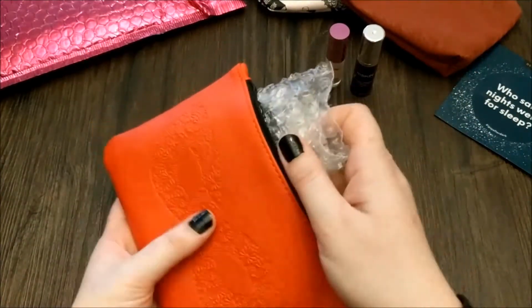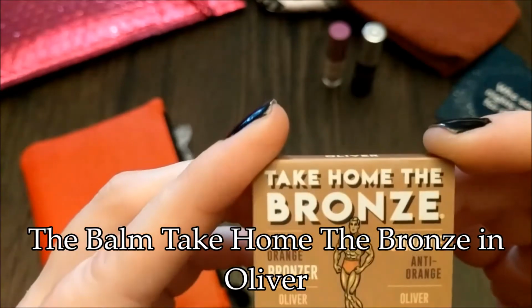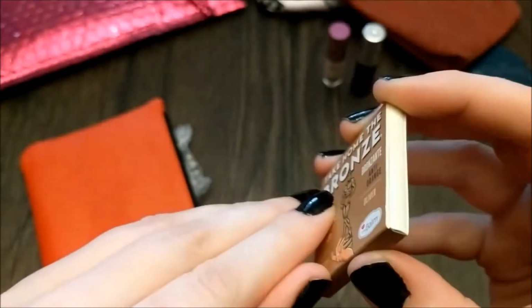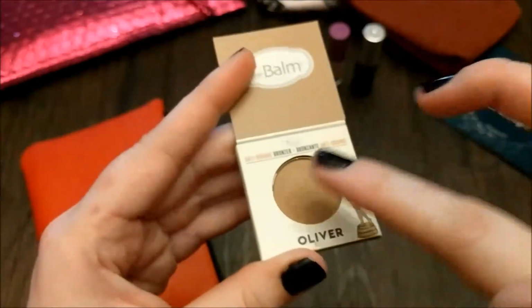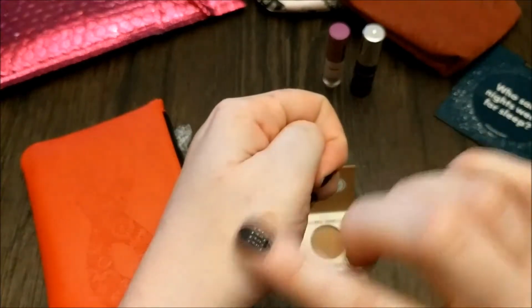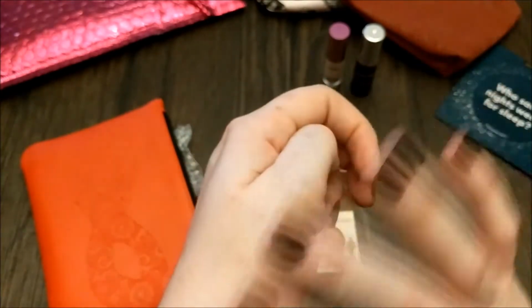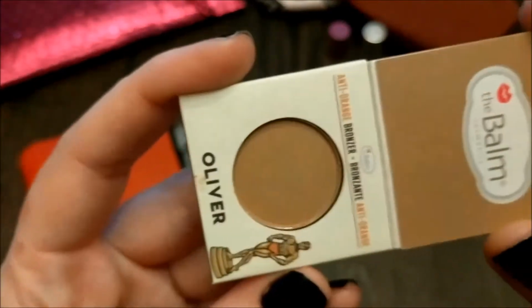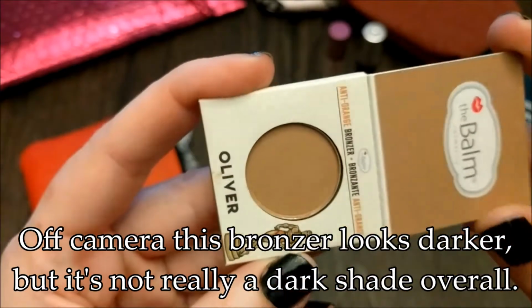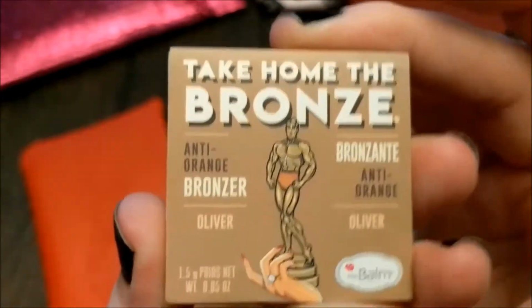We're going to do this guy, I guess let's just do this real quick. Oh, damn, the bronzer in Oliver. I think Oliver should be the lighter shade. Oh no, that looks really dark. Okay, maybe it's not too bad. Alright, no, that's not gonna be too bad. Yeah, okay, so it looks dark, I guess, in person, but it didn't apply too darkly. It looks like I can blend it out, but it's from TheBalm, and TheBalm usually has excellent samples.